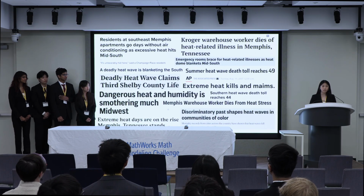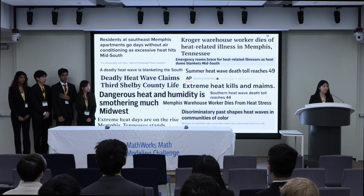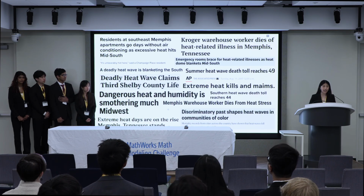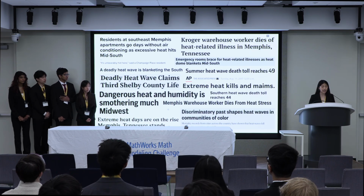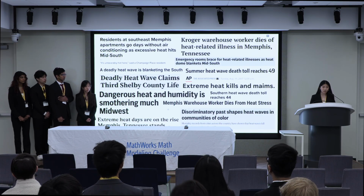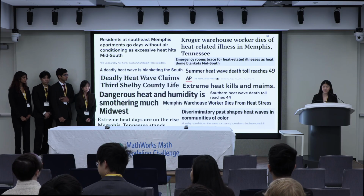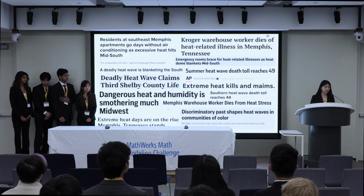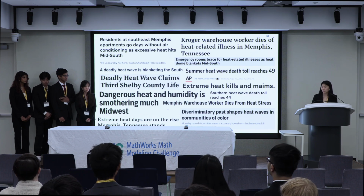Last summer in Memphis, a mother had to move her daughter's oxygen tank into the car because the air inside their home was too hot, too dangerous to breathe. This isn't a future issue. It's happening now to neighborhoods that aren't equipped to handle the heat. Elderly die, and workers die while on the clock, and the elderly suffocate in their homes, and children aren't able to live their lives. The need to act isn't merely academic, it's deeply human. Now, Minja will begin with Model 1.